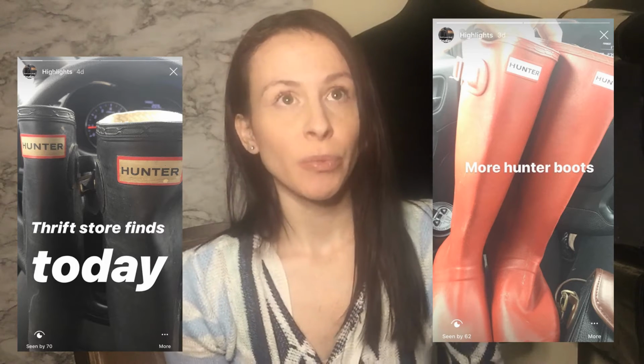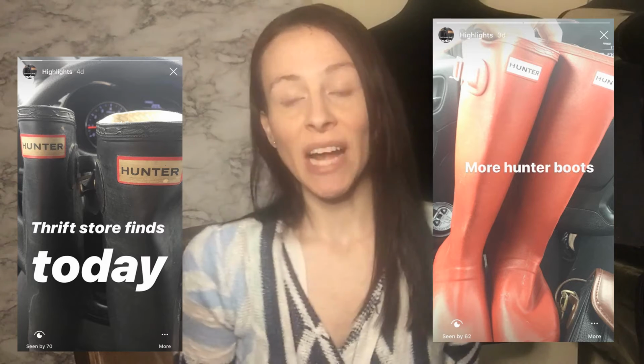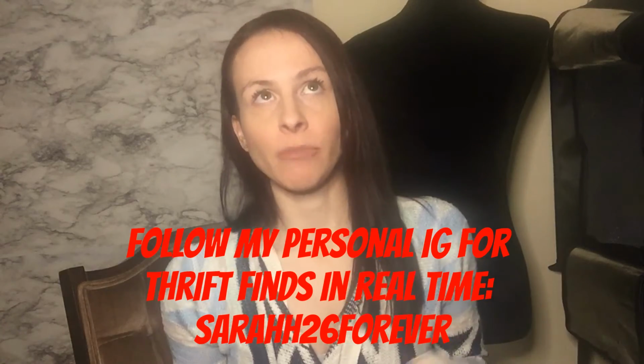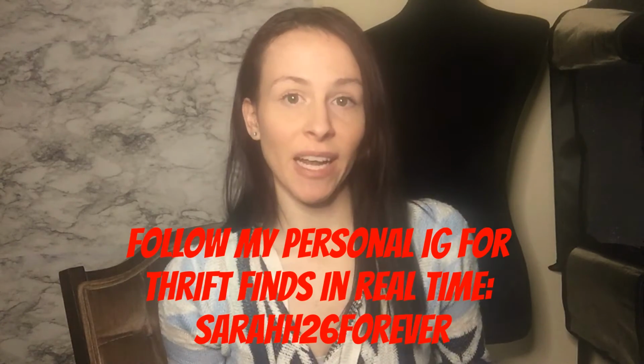I found 2 pairs of Hunter boots at my local thrift store. The first were these black ones, and the second pair are these red ones. Hunter boots are super popular right now. That's one thing about me that I lacked with this niche. I didn't know anything about brands. I'm a total thrift shopper, Walmart, Target brand. I don't shop for brands. I've been more so lately just because I can definitely tell the different quality of clothing from brand name to just generic. So I've been trying to find myself a little bit nicer clothing, but I'm still finding secondhand items.